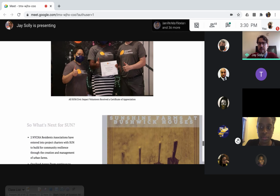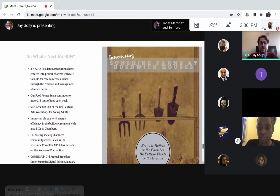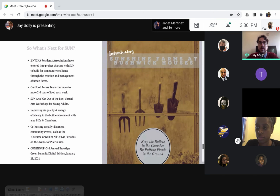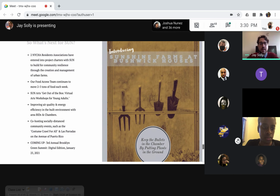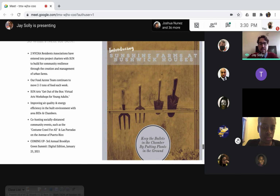People always ask me, okay, great, you moved into food. What are you guys going to do next? Real quick, we're working on urban resiliency. I've talked to your teachers and faculty related to how we may be able to get your team to help in the design of urban farms at NYCHA properties. We continue to give out food. We're working on 6 major food reliefs. We're calling them Super Saturdays starting in March throughout the next 3-4 months because this isn't ending.